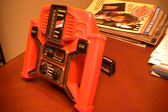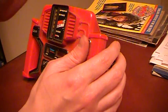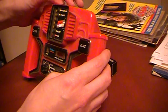But this game came out around 1980 or so, and previous handheld electronic games just used a piezo buzzer for sound. They just did little beeps and boops, and this was kind of groundbreaking in the sound. It has no volume control. It's a very, very loud game.